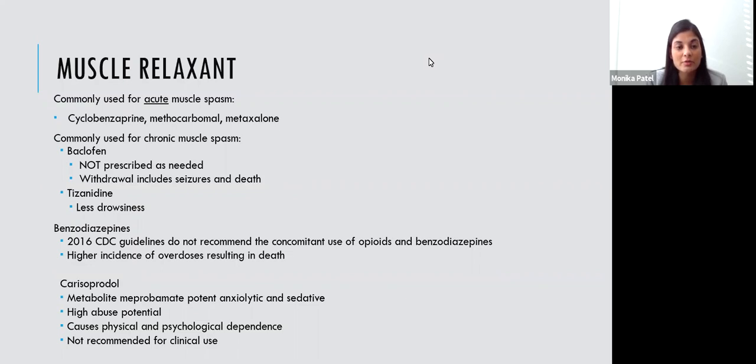Carisoprodol has a metabolite that's very addictive, and it's a potent anxiolytic and sedative, has a high abuse potential. It quickly causes physical and psychological dependence. It's not typically recommended for clinical use for those reasons.